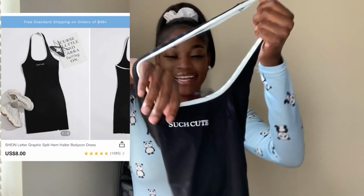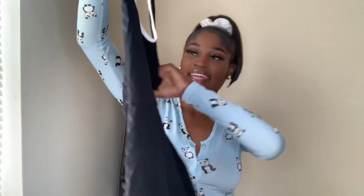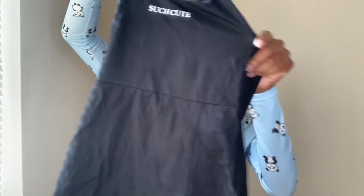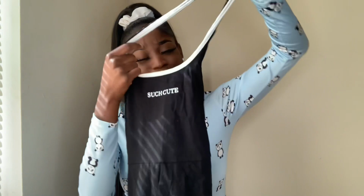Next thing I got is this little halter dress. She got a little split on the side. Can y'all see? Yeah, y'all can see. She got a little split on the side and it has a logo. Well, not a logo, but writing. It says "such cute." Now originally I wanted this in red, but when I went back to the website, the red was sold out, so I was so sad.